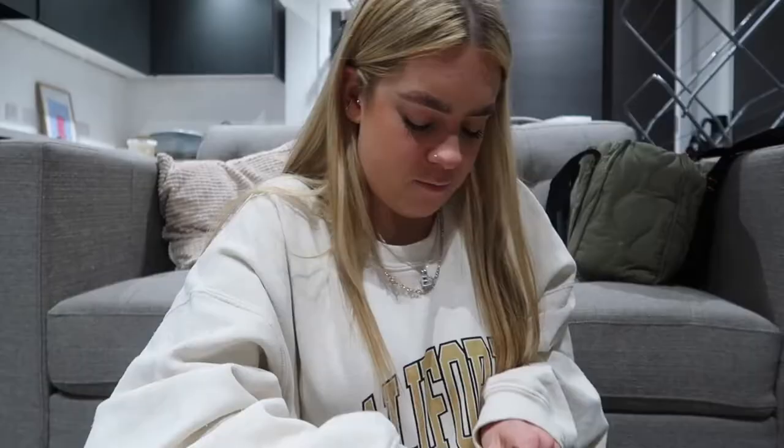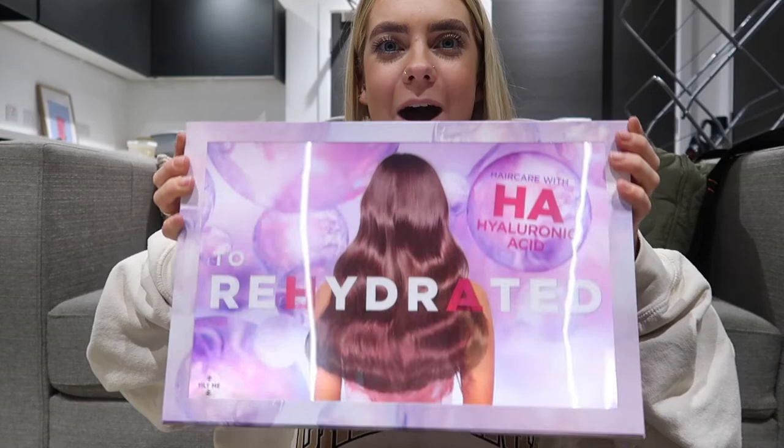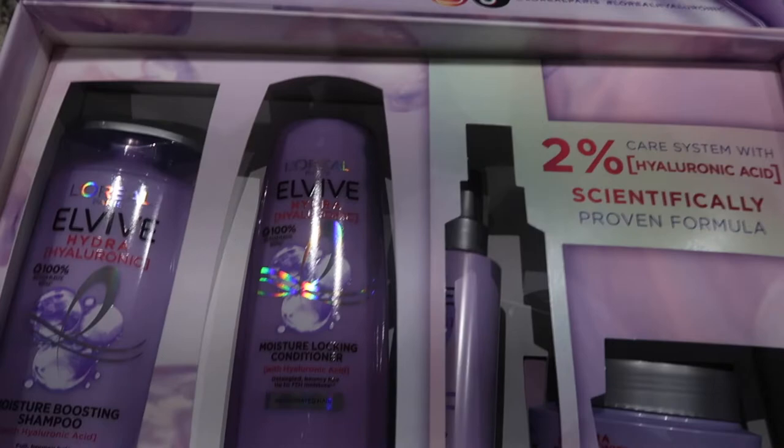Right, I got this parcel. That's really, really tucked in there. I think it's a collab. Almost certain. It's a L'Oreal collab, I think. Oh! What does that say? Dehydrated. Rehydrated. Oh, wow, that is cool, isn't it? What a cool PR box. Love that. Awesome. Hair care. Hyaluronic acid. Awesome. Right, this is what comes in the box.